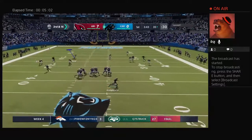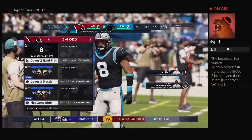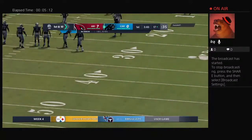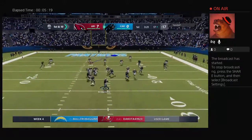From the shotgun, it's Bridgewater. Flushed out right. Looking downfield, and that's caught right side. He's got his man. That was no 3rd and 2. That was 3rd and 16, but they get the conversion anyway. So from the 17 now, here's a 1st and 10.